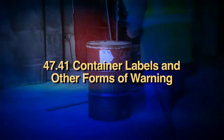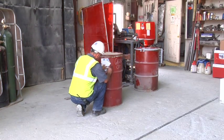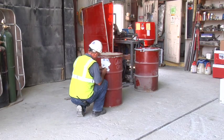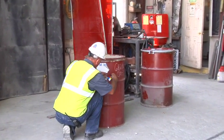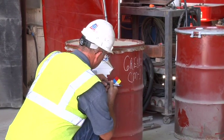Container labels and other forms of warning. Containers housing hazardous chemicals must be labeled. During use or transport, labels sometimes become missing or unreadable. When this happens, the label must be replaced.